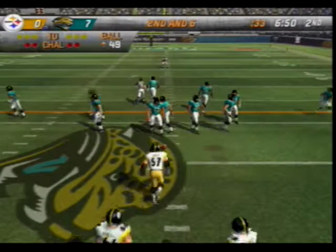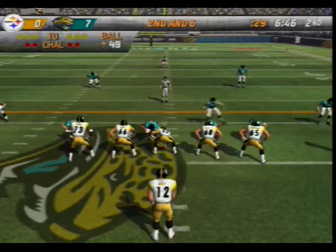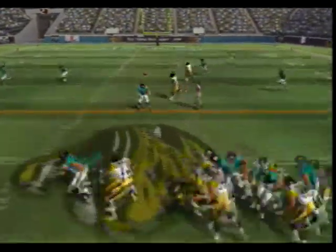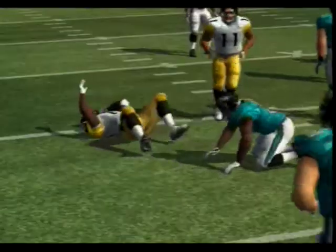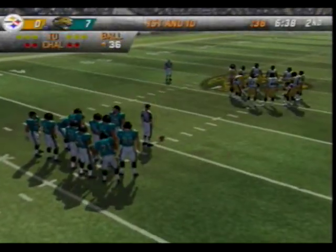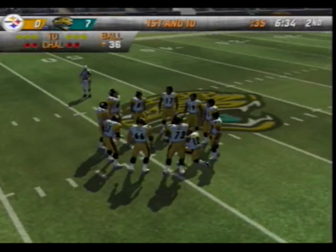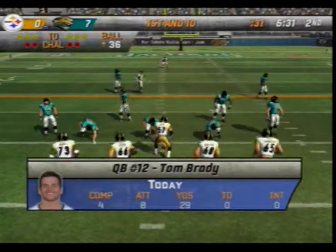Second and 6. Ball on the 49-yard line. Brady scans the defense from the gun, gets the pass off, and he hits his target. The pass moves the chains, and they get their first down of the game. Ball on the 36-yard line.